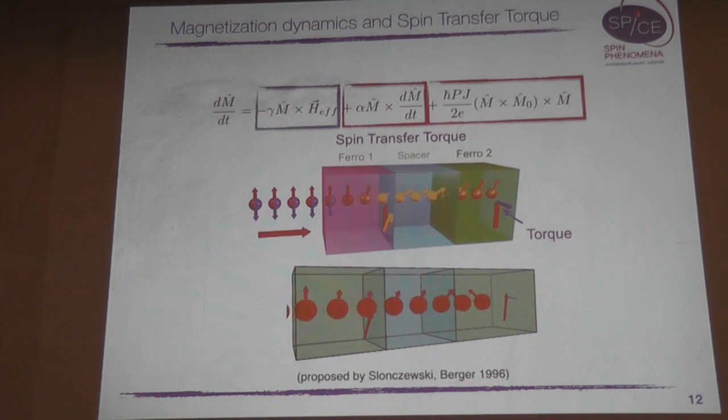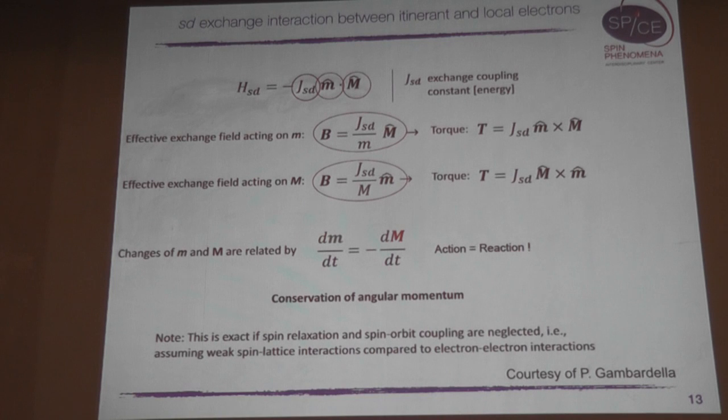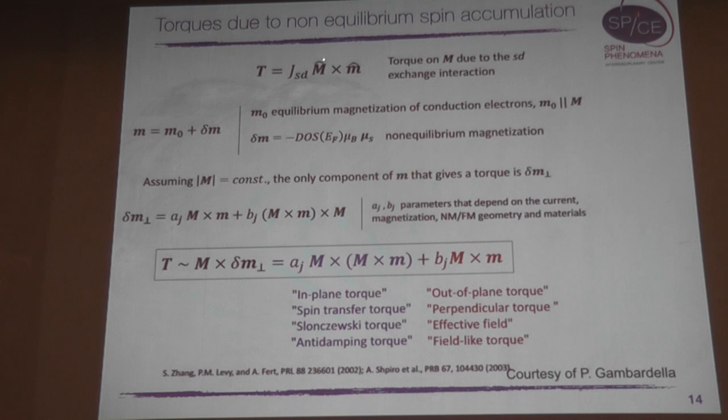In this particular case, the physics of the spin transfer torque is coming from the exchange interaction between the carriers and the local moments. Typically, this s-d interaction conserves angular momentum, so you would think that nothing can change, because the change in one will be the change in the other. But because the relaxation time scales between the magnetization and the electrons are very different, things can actually happen, and you can have a torque on the magnetization. What this means is that when you have these carriers, you produce some sort of non-equilibrium magnetization of the carriers, this little m here, and it can produce a torque on M, as long as M and little m are not lined up.